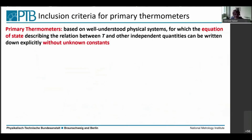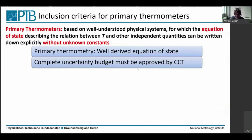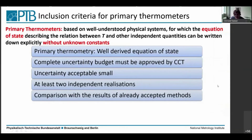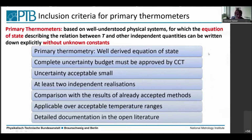So what is a primary thermometer? It's based on a well-understood physical system, and you need an equation of state without unknown constants. Okay, so this is the definition. So the criteria for a primary thermometer are a well-derived equation of state, a complete uncertainty budget approved by the CCT, an uncertainty acceptably small, at least 2 independent realizations, comparison with results already of accepted methods, applicability over acceptably wide temperature ranges, and last but not least, detailed documentation in open literature. So these are the criteria for primary thermometers.